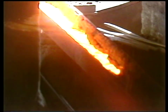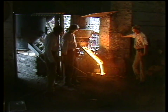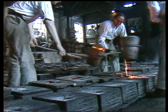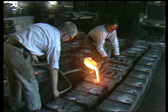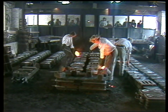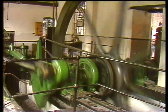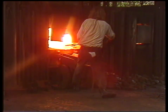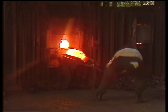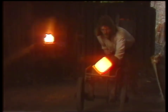In the foundry, a cupola furnace is still used to smelt iron for traditional castings. The machine shop is powered by a steam engine dating from 1840. The ironworks and its steam-powered rolling mills are even more impressive. Here, a blast furnace produces pig iron for the only wrought iron works still operating in the Western world.